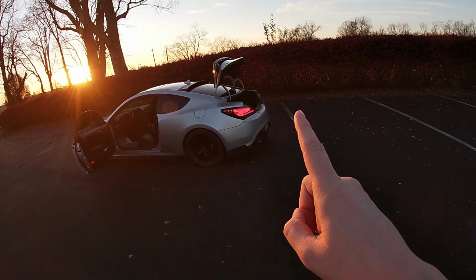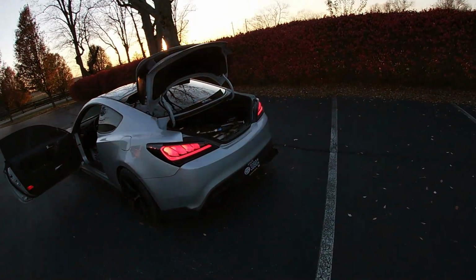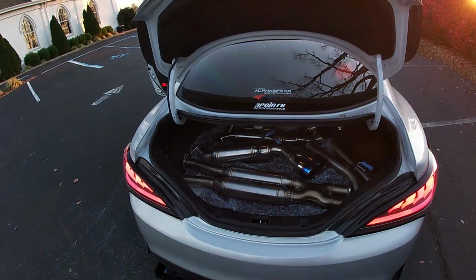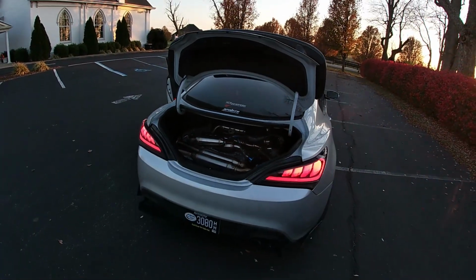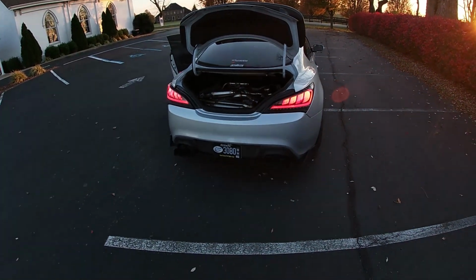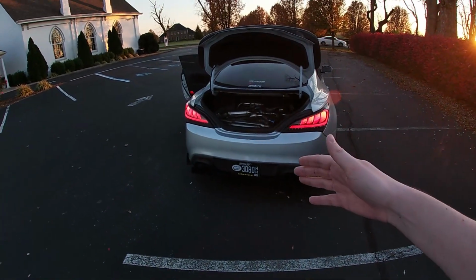So, the first thing that I want to talk about is the ARC exhaust. So, yeah, I've decided I'm going to sell the ARC exhaust. Now, the reason being is just because it's too quiet, man. Like, honestly, it is just too quiet. I love the tone and the pitch and everything of the ISR. Unfortunately, the ARC does not sound like that.